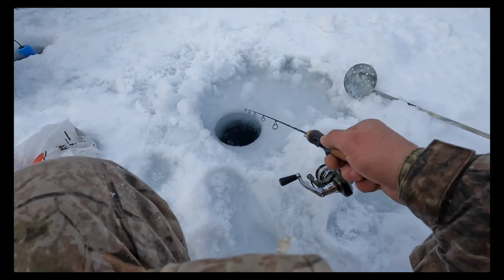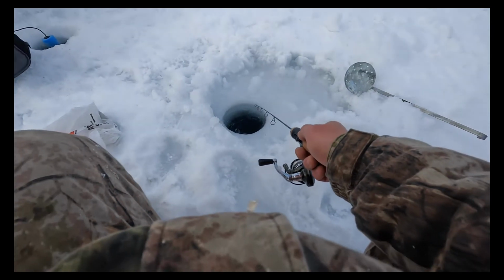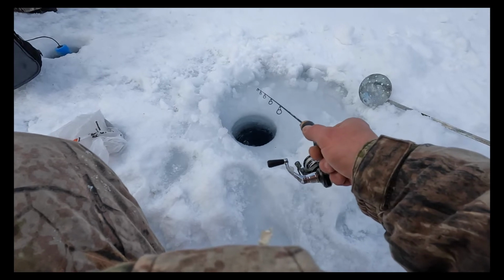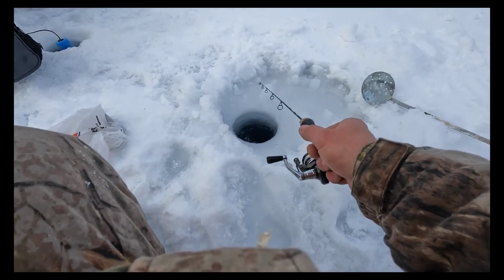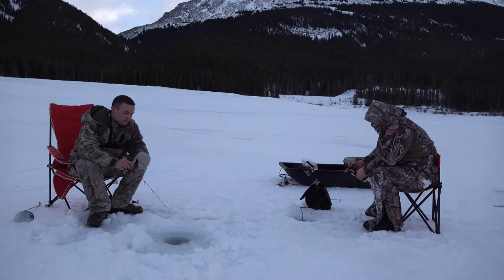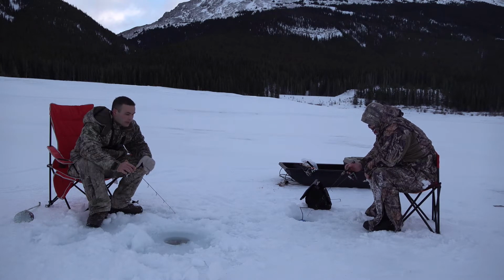We're gonna try to get one more bite. So here's the thing with this lake. These fish only bite in the morning. Past 11 a.m. around noon, it's like everybody's going to sleep. We just got a couple of bites, and we're trying to catch a couple more if we can.